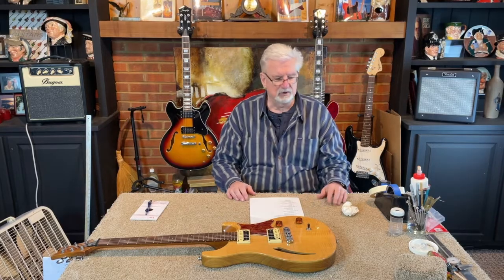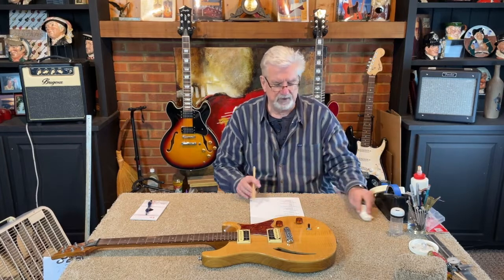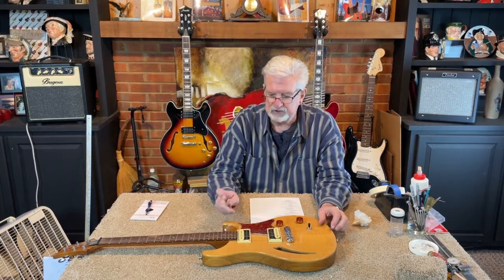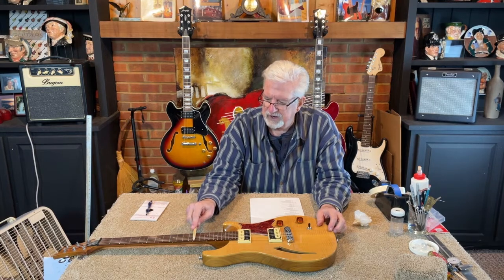The next thing we're going to talk about, and this gets a little convoluted, so I want to break this down into a couple different sections. A lot of people talk about the action. The action is really the string height, usually defined at the 12th fret.